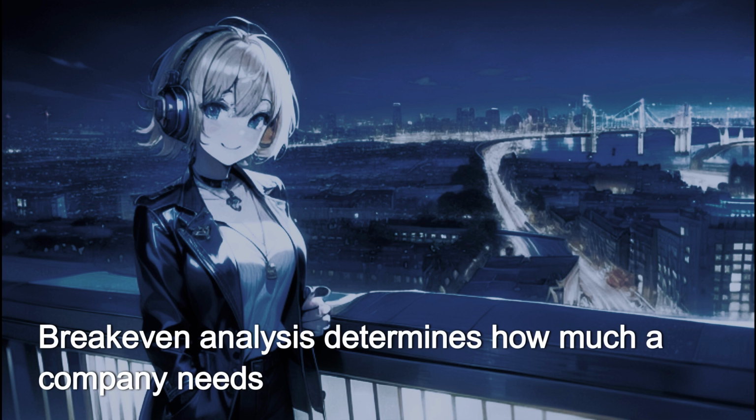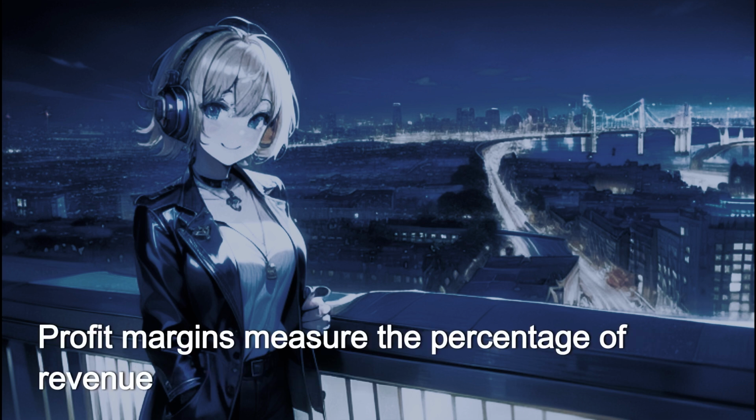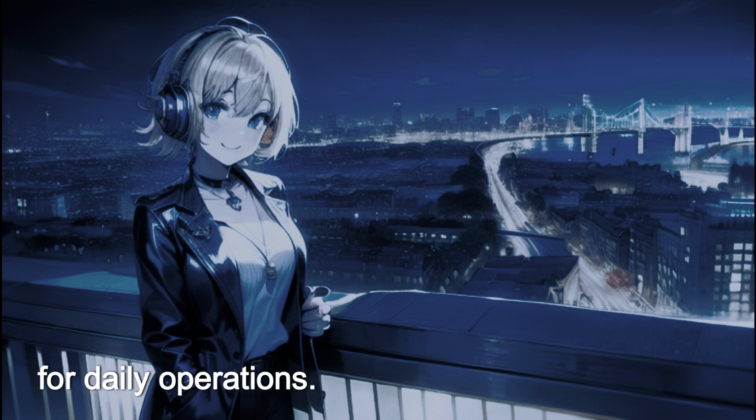Break-even analysis determines how much a company needs to sell to cover all costs. Profit margins measure the percentage of revenue that becomes profit. Cash flow management ensures the business has enough money for daily operations.